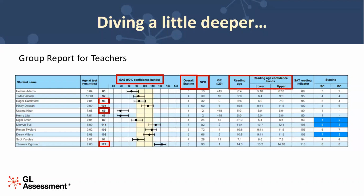For those of you that appreciate reading age representations, these are also given for each individual, with upper and lower bands consistent with a 90% confidence interval, as well as indicators of future performance in statutory tests.